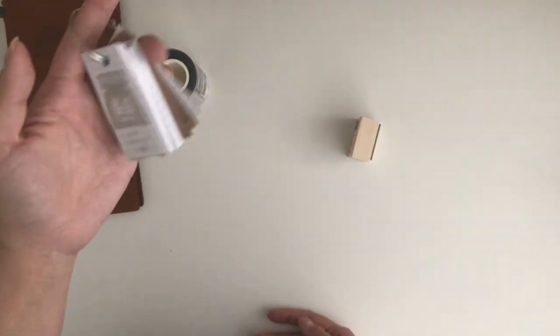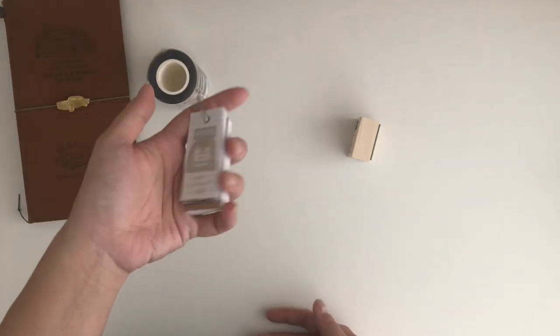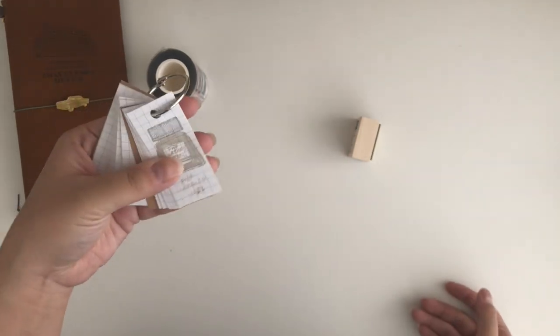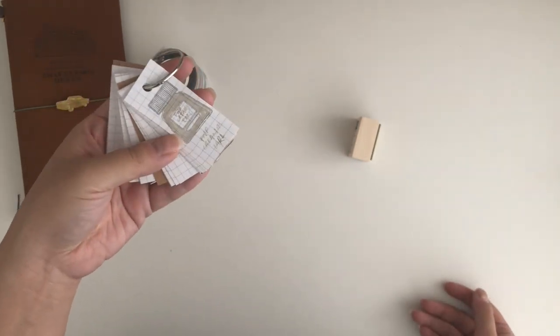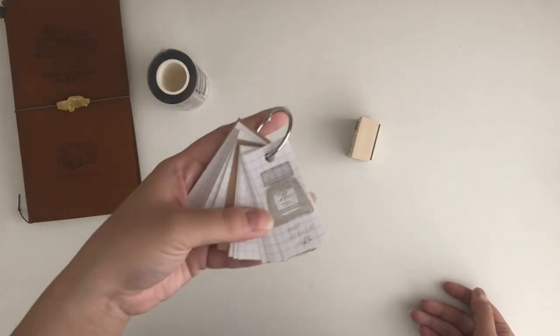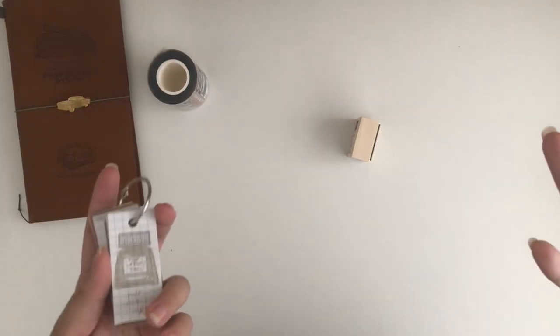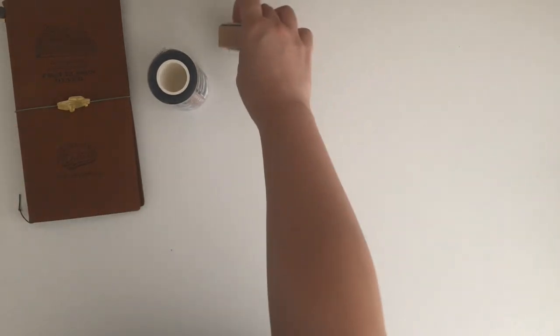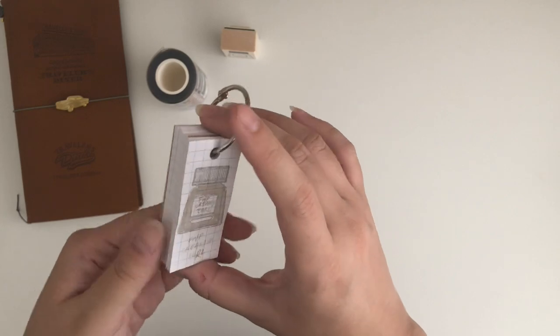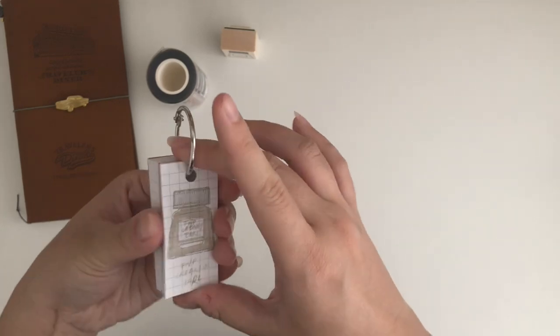So I feel like this is going to be very, very useful, just for your own records, but also for when you take it out to find out what you want and if it's similar to what you already have. Because we all have that moment, right? I get that all the time with other things, especially when I'm out and I don't know what's in my stash.